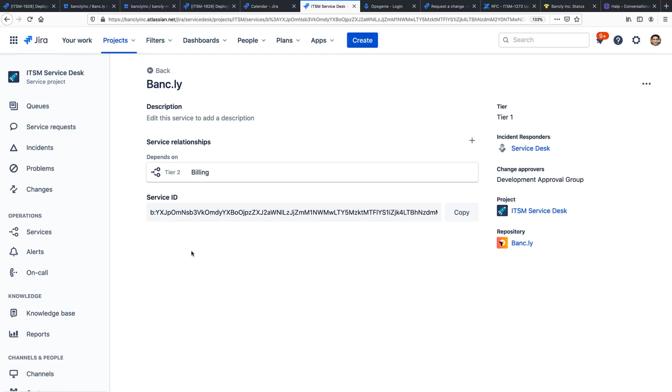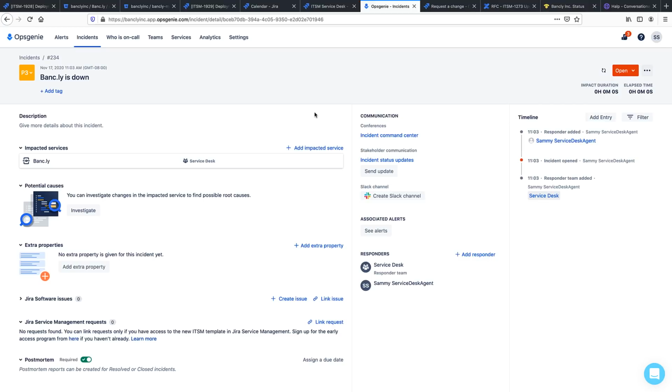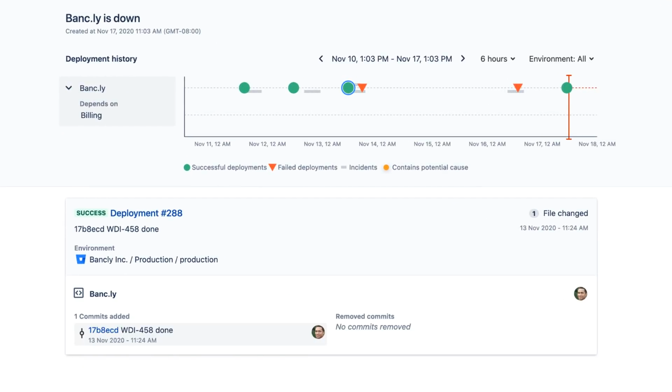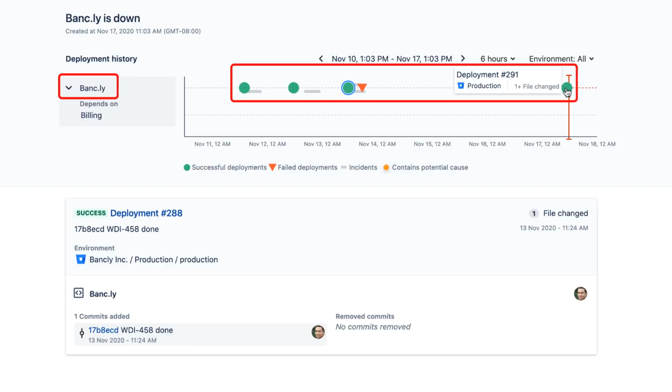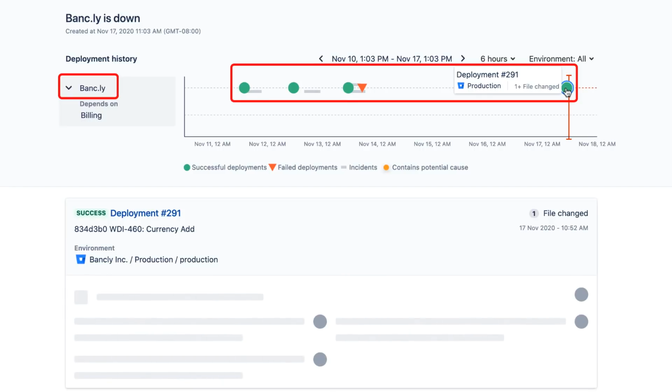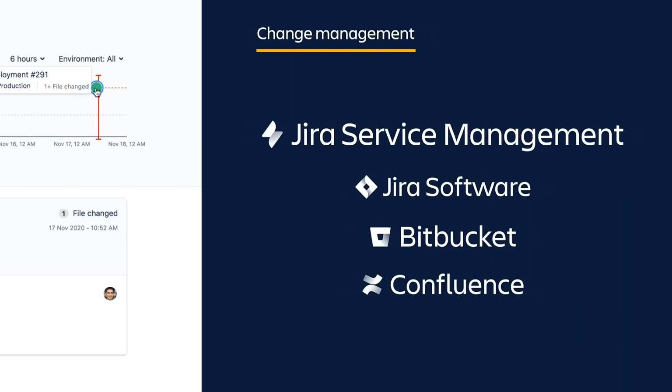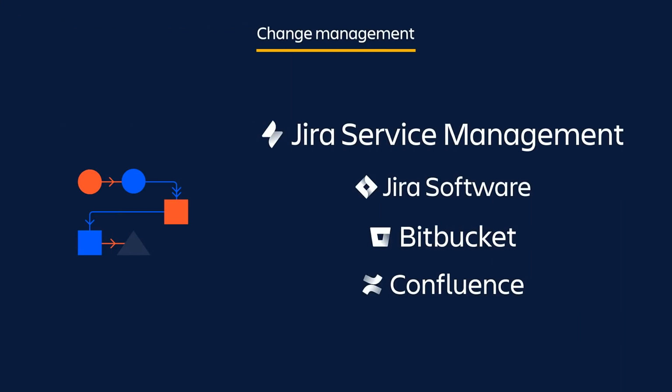And as a bonus, because you're tying all of this work together, you're not just streamlining your change process, you're also enhancing your incident management process. So we'll head over here and take a look at a major incident investigation. And as you can see, here is the service, and here are the deployments associated with that service, including the ones that we just did. So this gives your incident response team crucial information about the service should an incident occur because of a change. And with that, we round out our tour of change management.